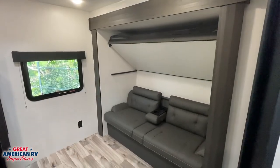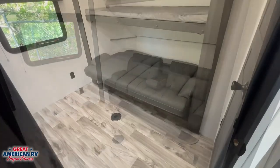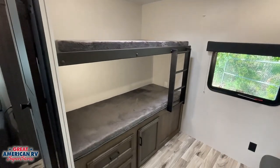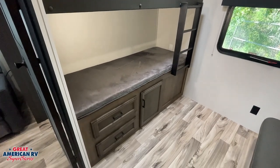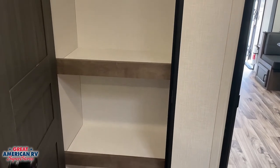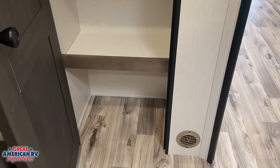In our bunkhouse area, we have a couple bucket couch on the bottom as well as the flip down bunk up top. That bucket couch on the bottom also folds down to a nice bed. We also have two bunks on the left side. Plenty of room if you have a large family or the kids want to bring friends. Also in our bunkhouse, we have plenty of storage in that area. We have a full closet for those kids to be able to put whatever games, clothes, whatever they want in there, as well as a couple of cabinets around that bunk.